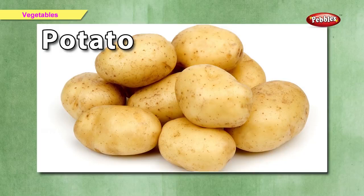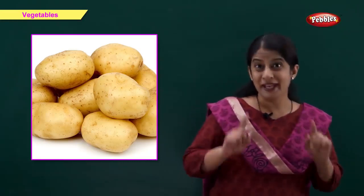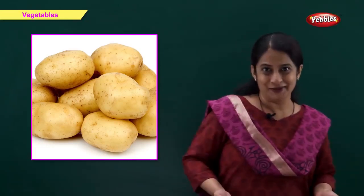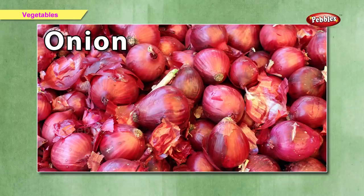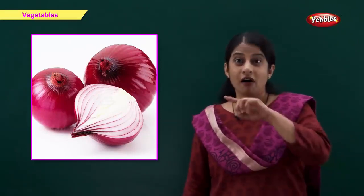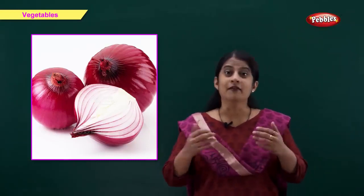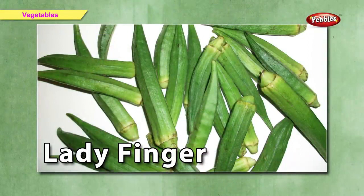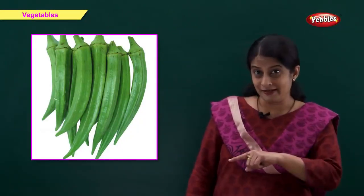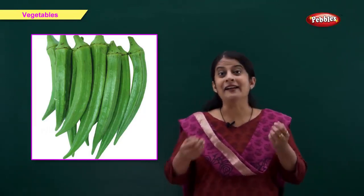Potato. This is a potato. P for potato. We make wafers and French fries from the potato. Onion. This is an onion. O for onion. We use onion while cooking the various vegetables. Ladyfinger. This is a ladyfinger. L for ladyfinger. It is green in color and it looks like a sword.